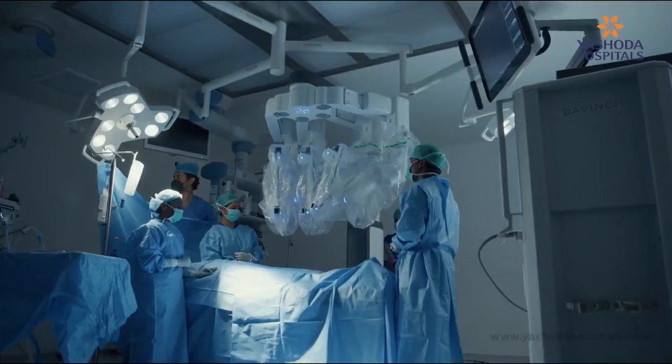Today, I would like to talk to you about the role of robotics in knee replacements. Traditionally, we have been using standard manual instrumentation. Over the last decade or so, new technology has come into the healthcare system. It started off with computer navigation and then patient-specific instrumentation, and now robotics.